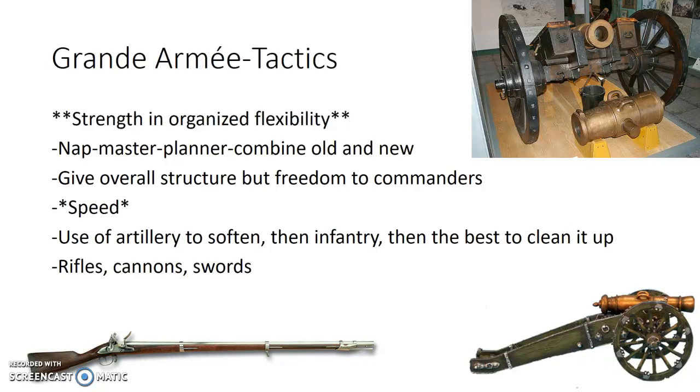The rifles that are going to be used during this time period are not super accurate. This is the early 1800s. We're just barely starting to see rifling within the barrels being used. It's really not until the Crimean War, about 40 years after, that we see that actually being used, 40 or 50 years later.